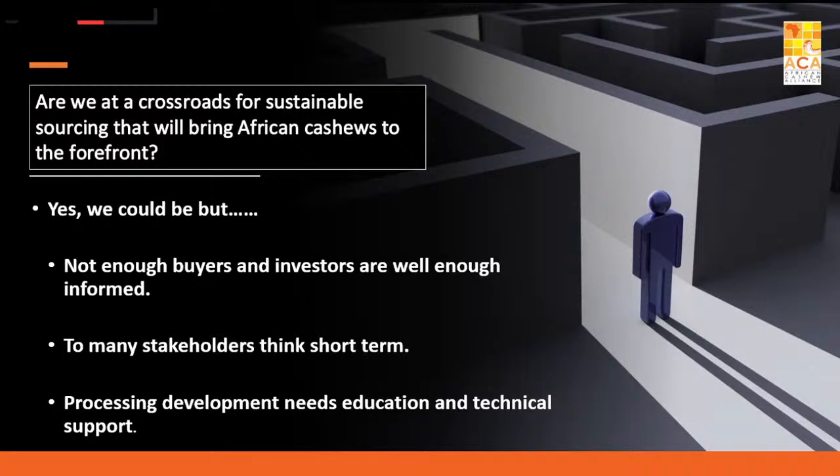We need to change our way of thinking, and we need to invest more and more in the education of stakeholders in the sector and people coming into the sector, and better technical support through factories as well as production, and for trade as well as for processing.